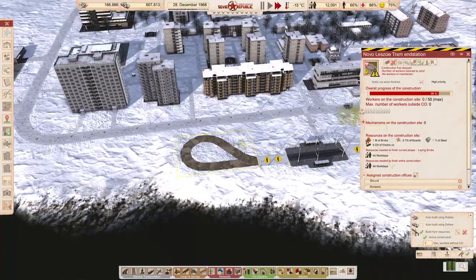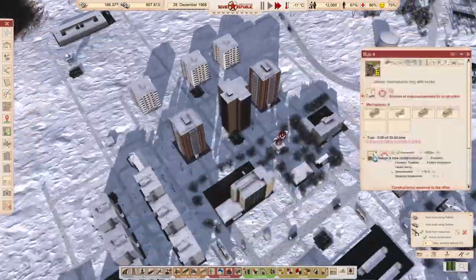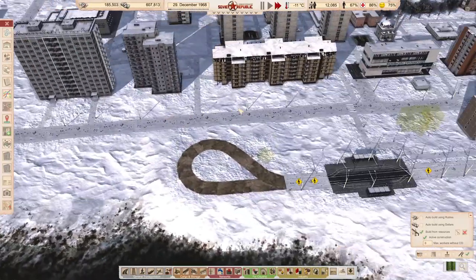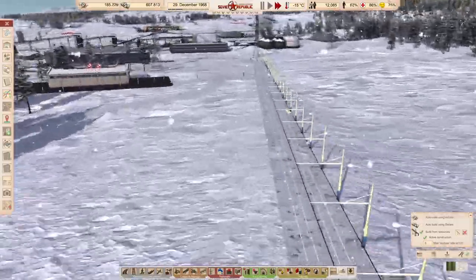Right, we have this one here. Ooh, this is done. Come on. This one is done, so round about here. Oh, this is gonna look beautiful. This is gonna be beautiful, I'm telling you. This tram line is gonna be... I'm loving it. I'm really loving it.